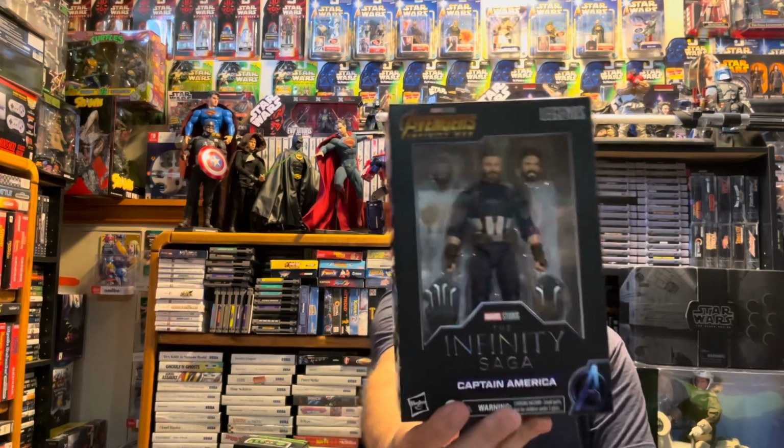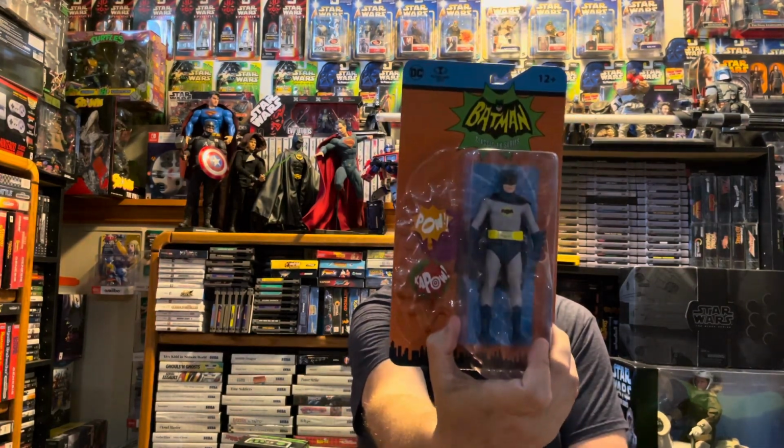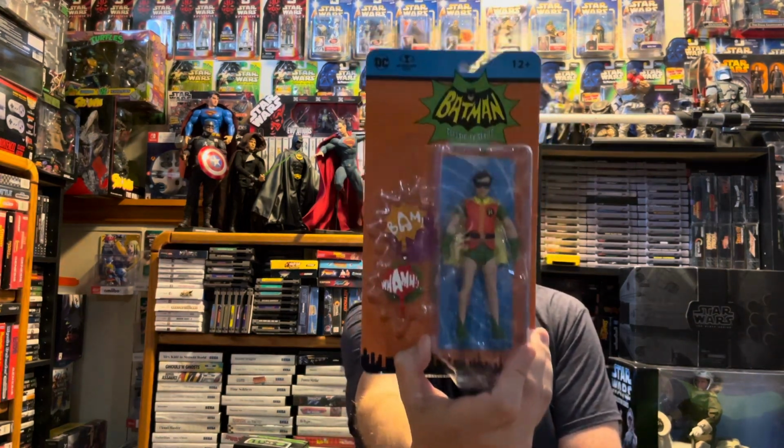Next is, you guys saw me get this on camera. It's from the Infinity Saga Legends series, Captain America from Infinity War. Very nice figure. Next, you guys saw me get these. It's from the Batman 66 collection, the Joker. Batman. You know, I used to see the Batmobile all the time, and now I don't, which is unfortunate. And Robin. I do have pre-ordered from Target's website the chases, which have Robin without his mask and Batman without his mask. So that's pretty cool.